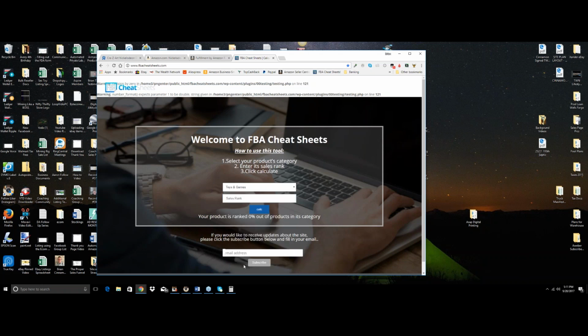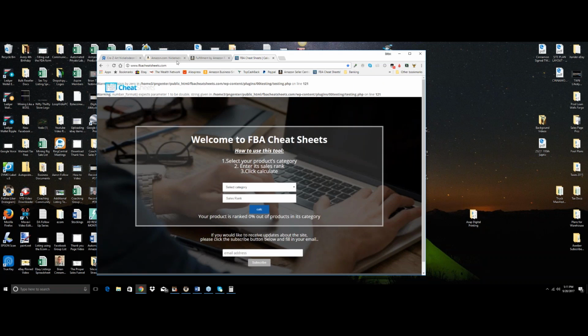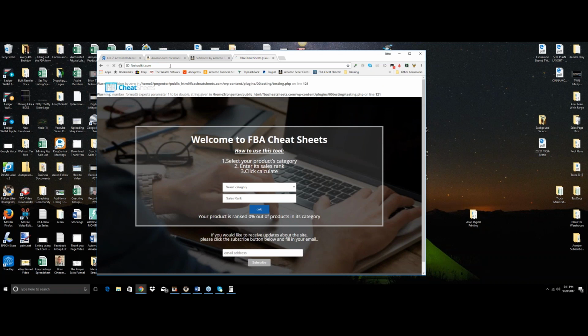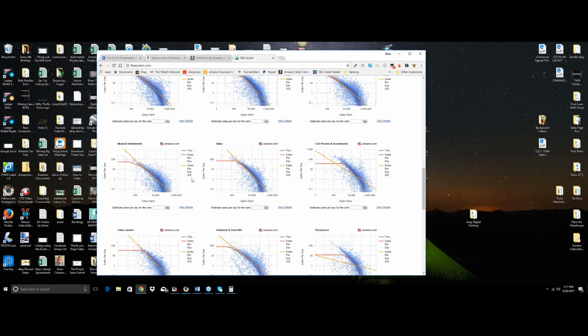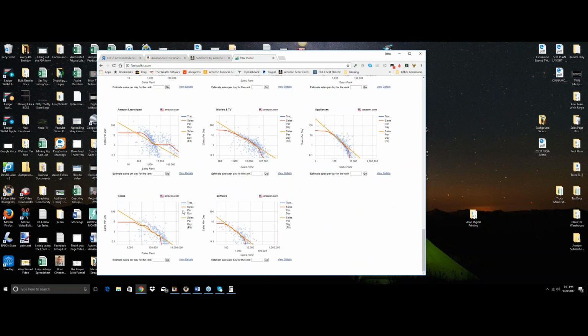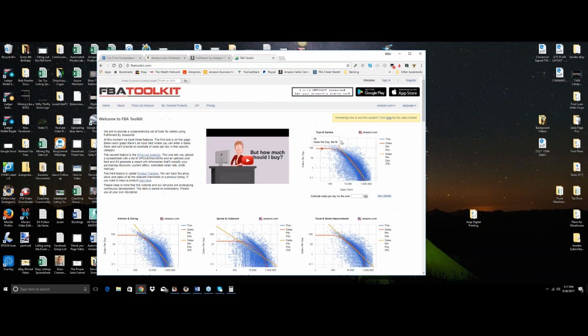So let's do another example that has a way worse rank. Let's do 500,000 in toys and games, just so you can see the difference here. So, oh, would you look at that? It's not even working. Okay, that's all right. We'll just go to the FBA toolkit. Does the same thing. So if we go to FBA toolkit, we find toys and games. Let me find it here. That site works really well when they're not broken. I know that sounds funny, but where's toys and games? There it is, toys and games.